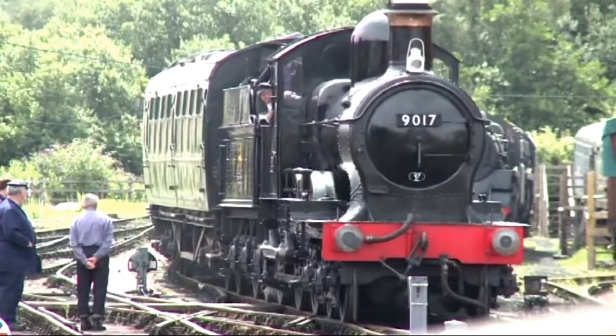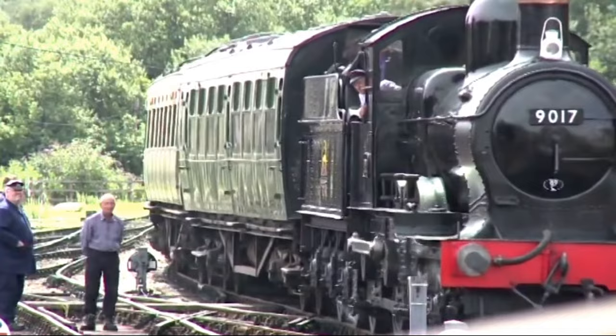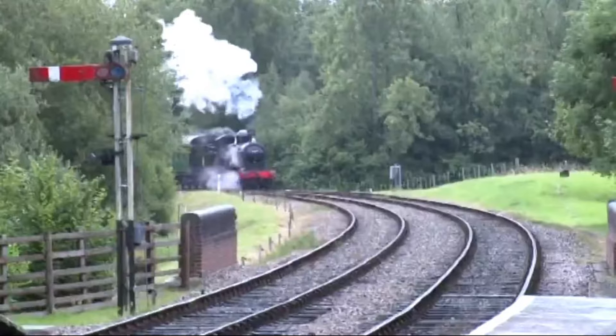The whole class was renumbered in 1946 upon the arrival of a new class of engines, and 3217 became number 9017. Finally, the locomotive received its original name, the Earl of Berkeley, in preservation.